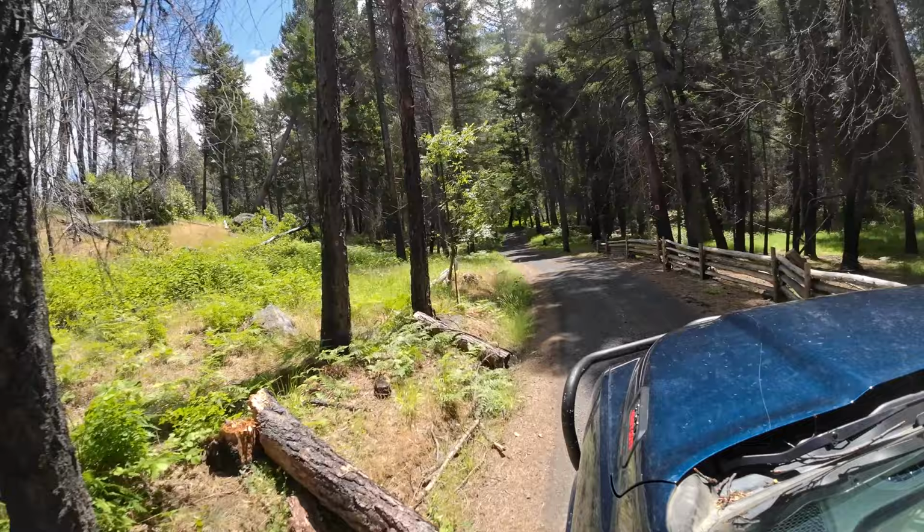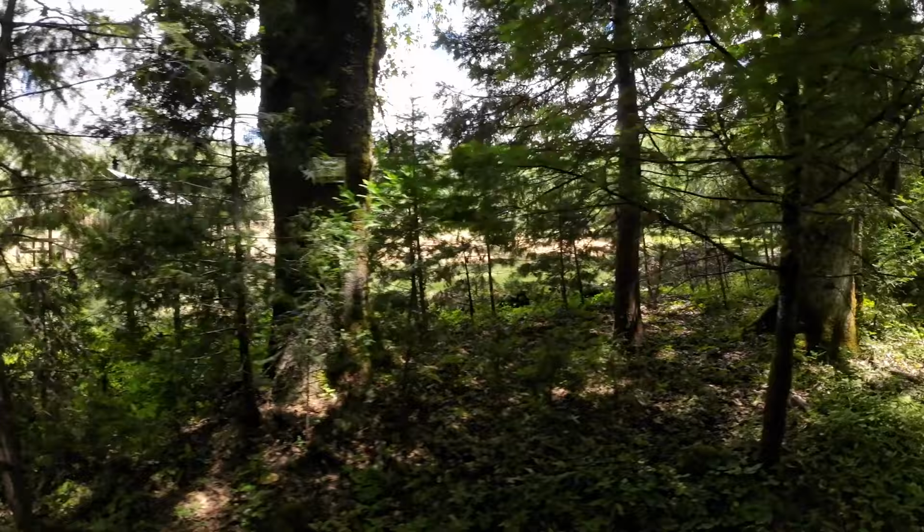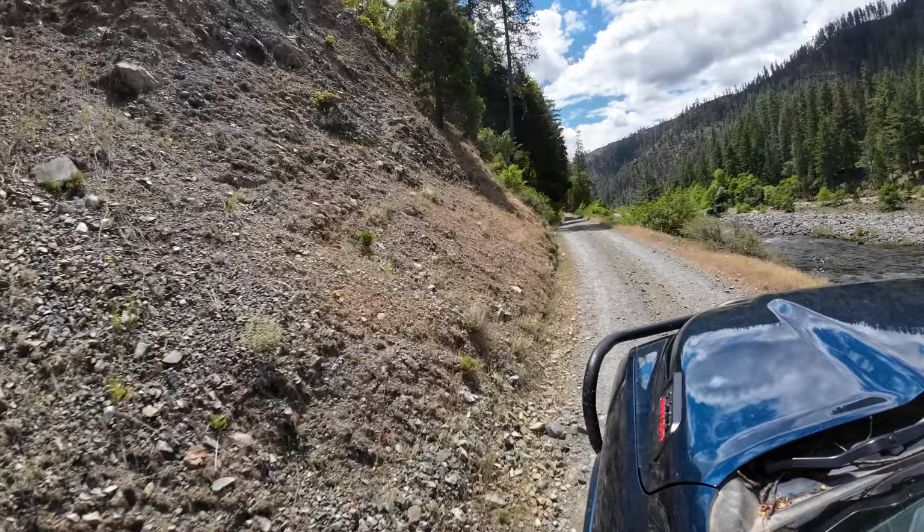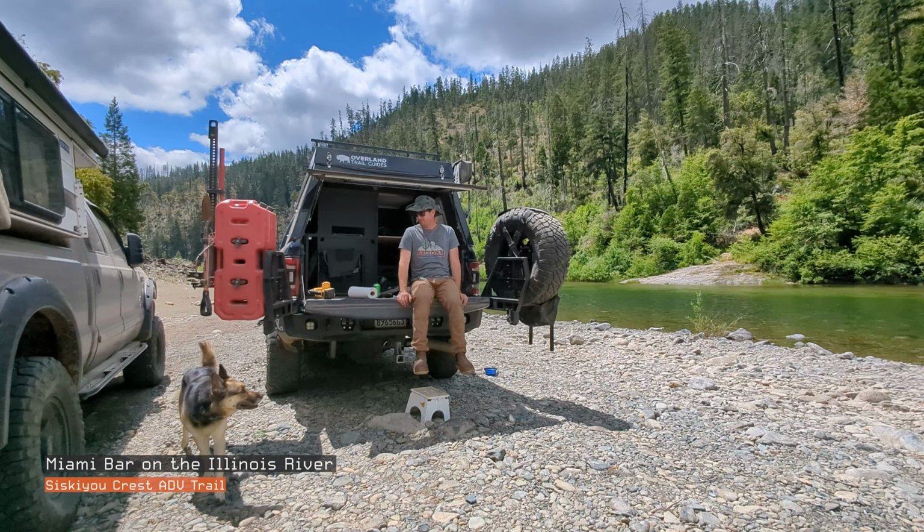The Illinois River Canyon from Briggs Creek out to the pavement is really something else. You can see why it's so popular with the locals on weekends, especially during the hot summer months. Lucky for us, we were visiting on a weekday, so the crowds were relatively thin. We made a quick lunch stop at Miami Bar and took in the scenery and peacefulness of the wilderness, as we had the entire place to ourselves.